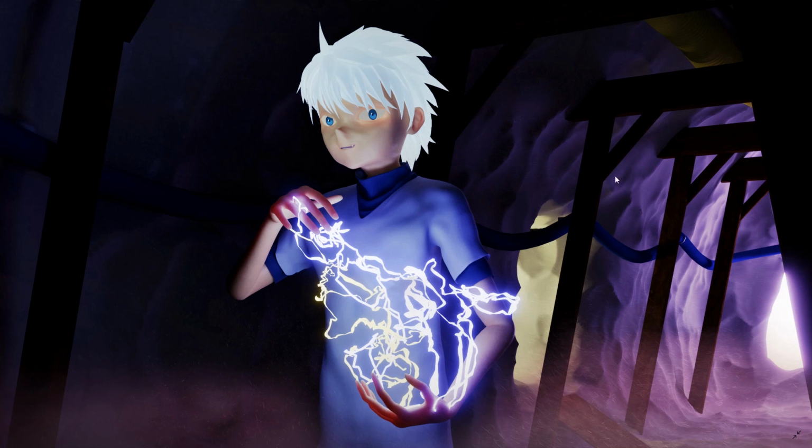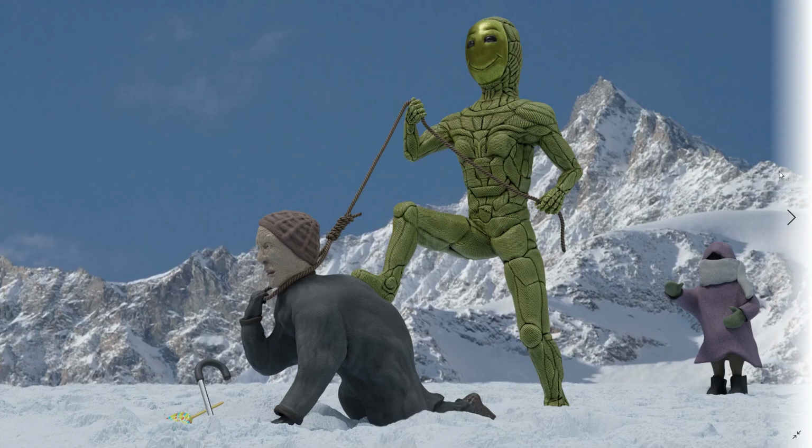And all these little particles are quite clever. Really nicely designed character as well. Brilliant work. This one's from GHP Zin.